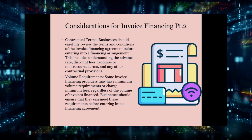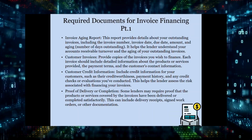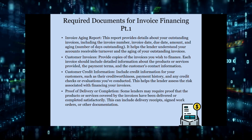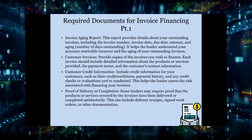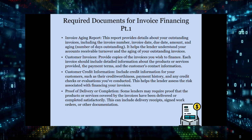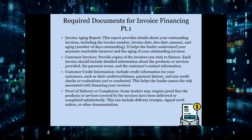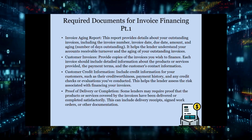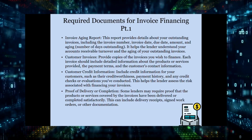To apply for invoice financing, you will need to provide several key documents. An invoice aging report is crucial as it provides details about your outstanding invoices, including the invoice number, invoice date, due date, amount, and aging, number of days outstanding. This helps the lender understand your accounts receivable turnover and the aging of your outstanding invoices. Additionally, you'll need to provide copies of the invoices you wish to finance. Each invoice should include detailed information about the products or services provided, the payment terms, and the customer's contact information.